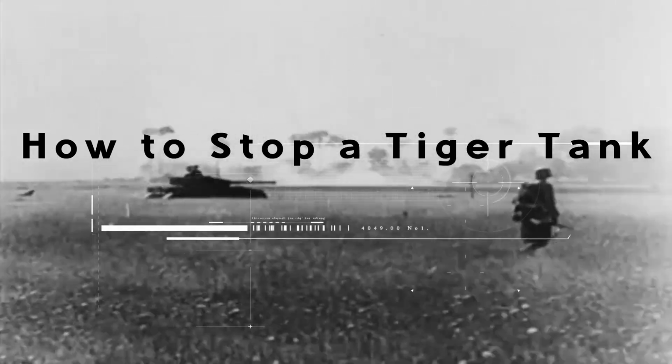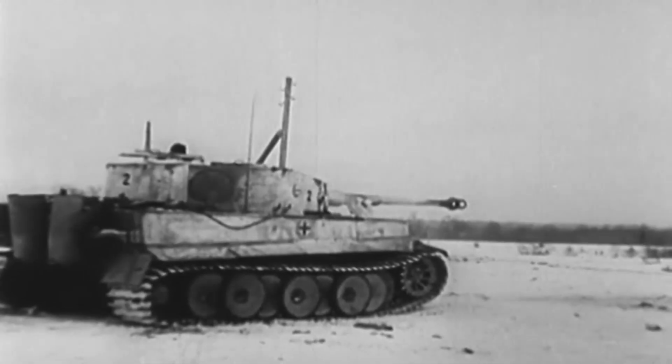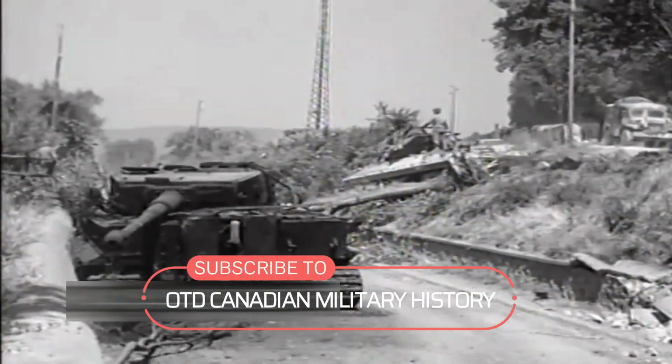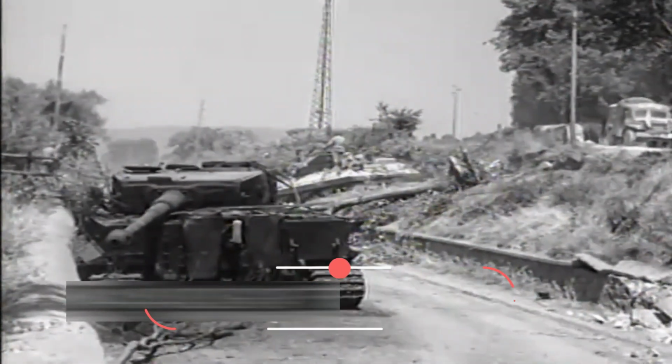The Tiger tank is often said to be nearly impervious to Allied guns. Despite this legendary status and claims made about it, the Tiger had its vulnerabilities that the Allies learned about and used to their advantage. I found a document about the various weaknesses of the Tiger while doing research on the Three Rivers Regiment, also known as the 12th Canadian Armoured Regiment, and their time in Italy during World War II.